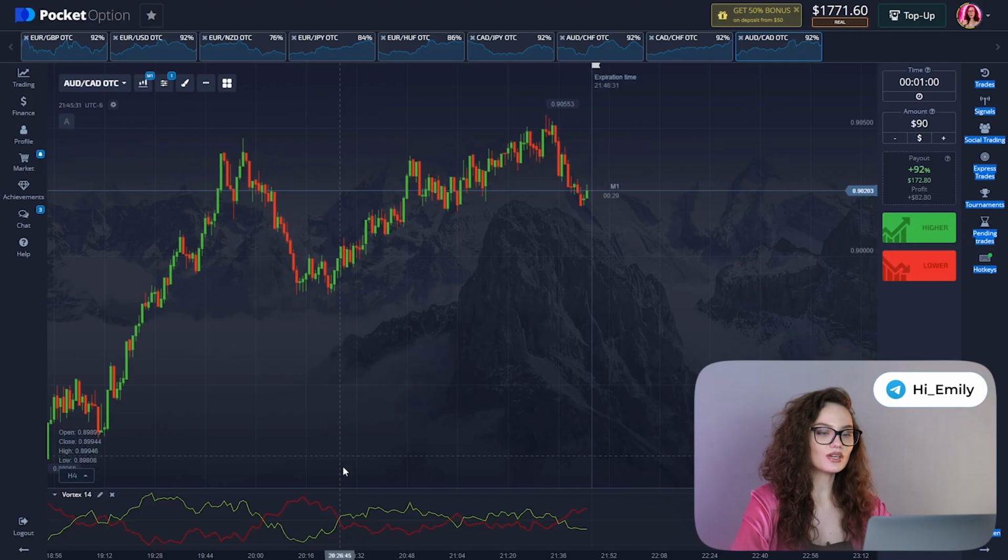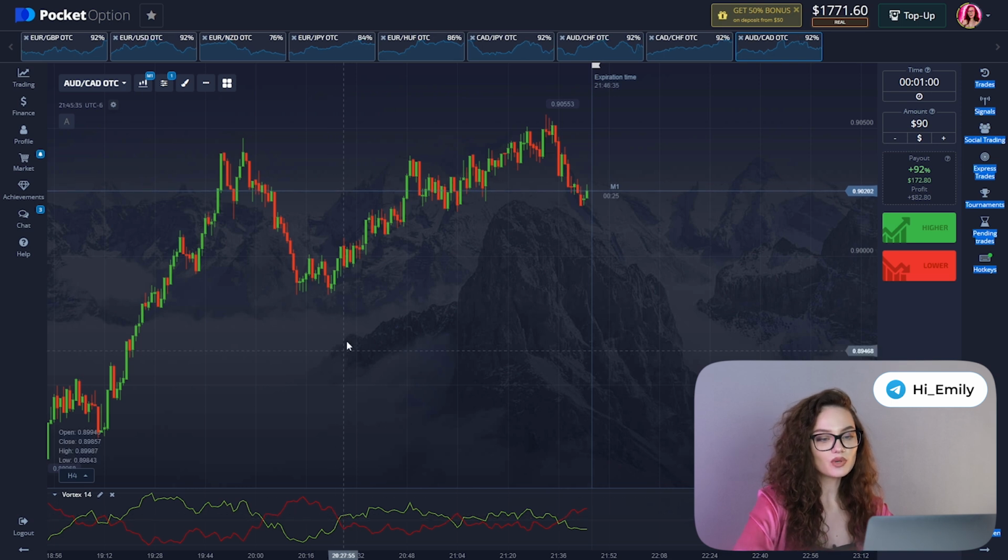So how will we know when it's time to make a deal? You now see two lines at the bottom of the screen, green and red. At the very moment when they intersect in such a way that the green line crosses the red line from the bottom up, we need to bet on an increase. Once again, a bull trade signal is when the green line crosses the red line from bottom to top.